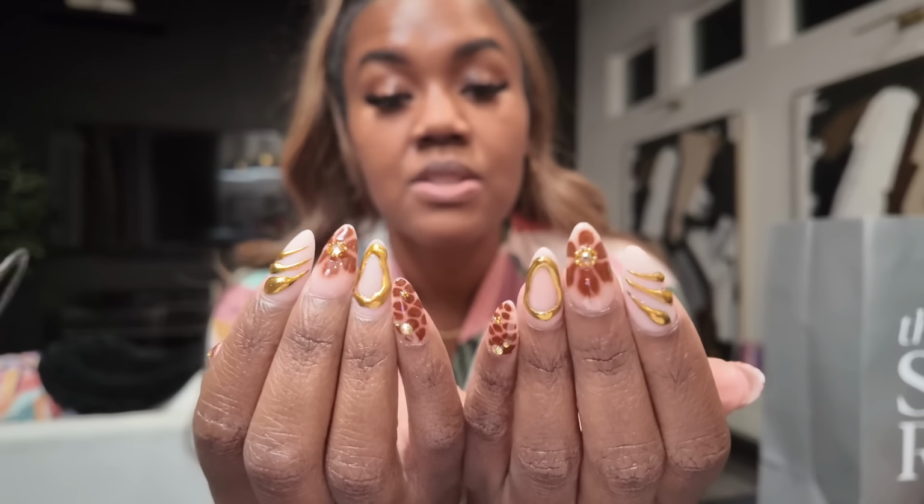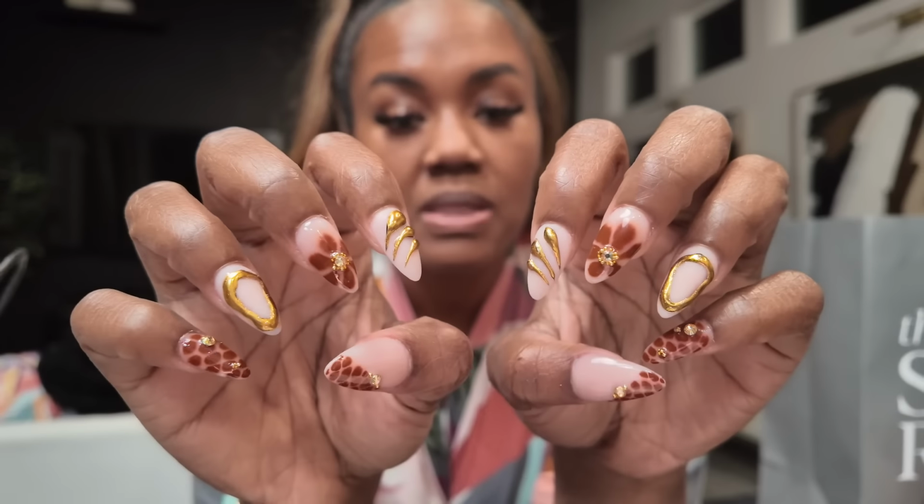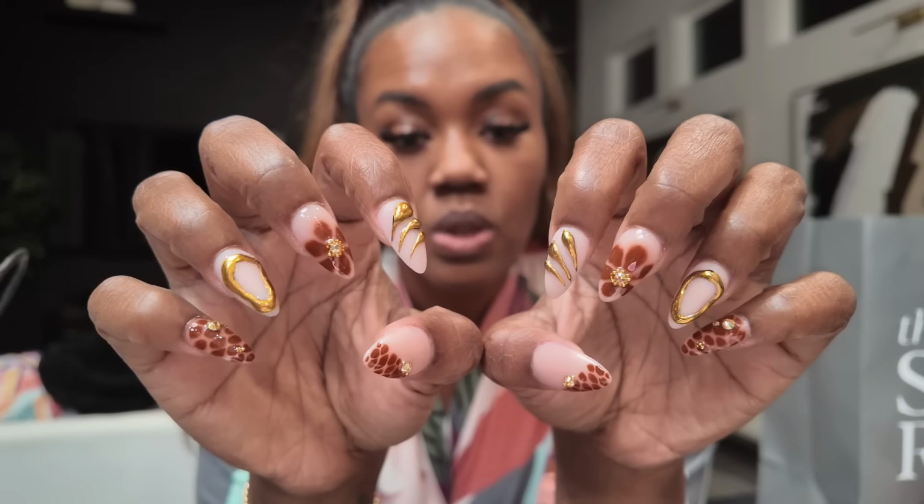I don't know if I even showed y'all my nails. These are the nails. I got them shorter this time because I felt like they were just too long. So those are the nails, lashes, and then tomorrow I am going to get a pedicure, and that will be it. So this can turn into pretty much a maintenance vlog, a shopping vlog, all the things. But it's Mother's Day weekend, so it's the treat yourself vlog.